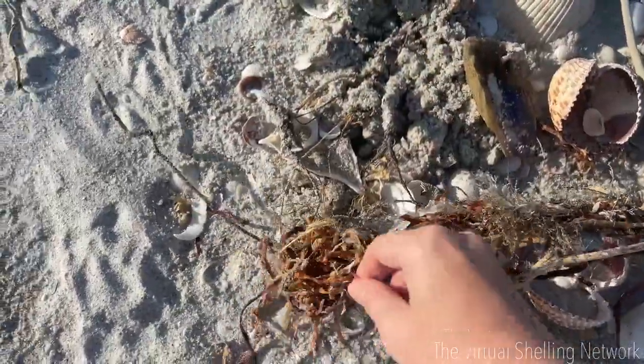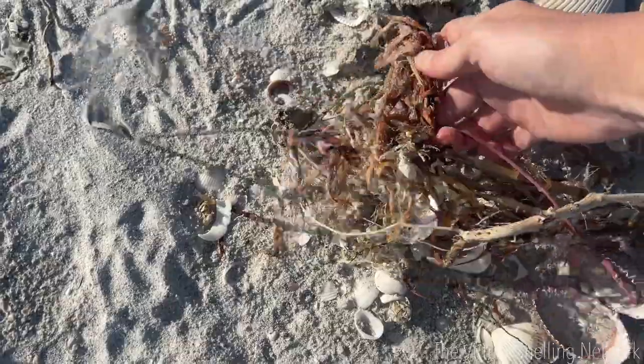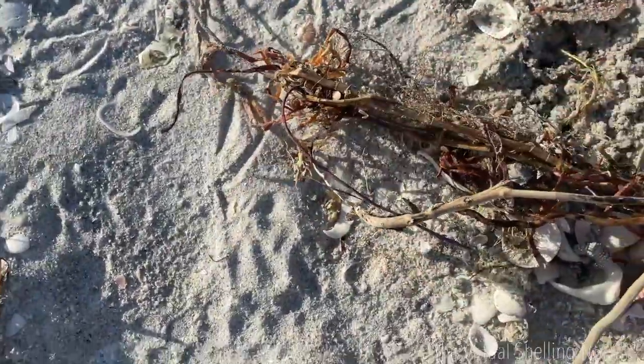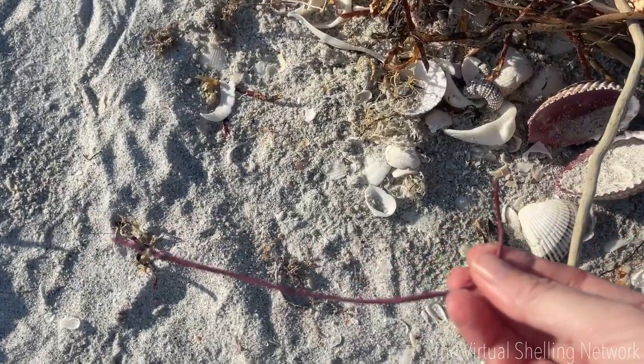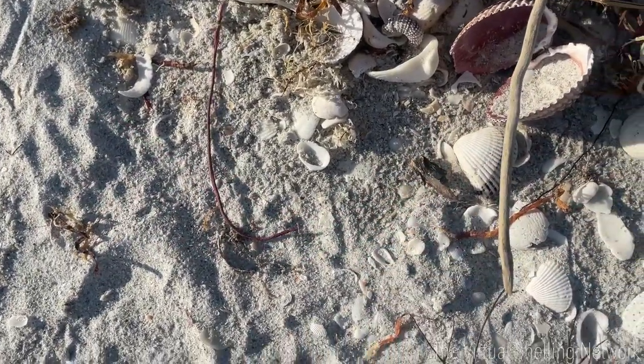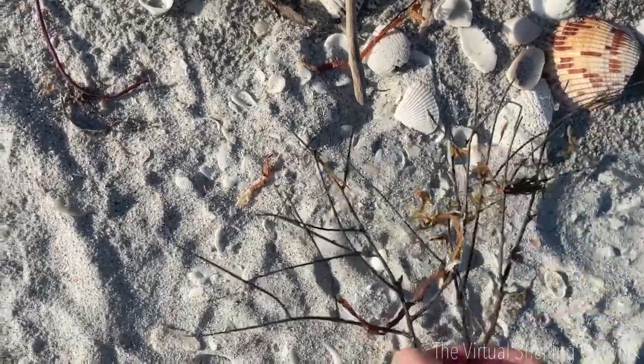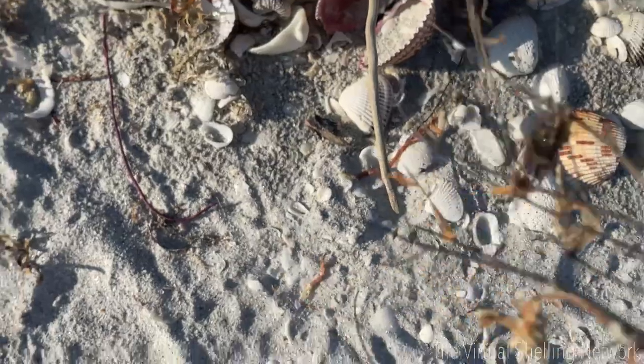This. Oh, I might need two hands for this one. Let's see. Okay, so it was just a piece of one, just a piece of the purple sea whip. But here's two cute ones that I will get all cleaned up. Those are really super fun.